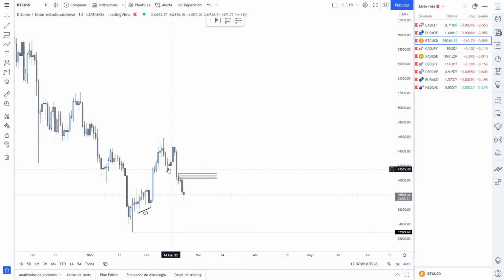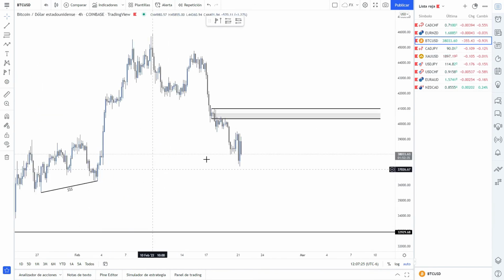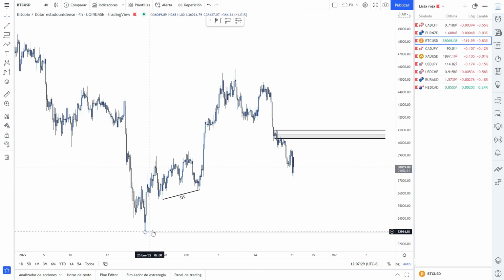The structure is already bearish. We have a higher high, then a higher low. Then this low was taken out. Also, this demand level was taken out. The price is filling this imbalance, but we still have some liquidity below this trend line. All right. And below this low, this is our sell side liquidity.